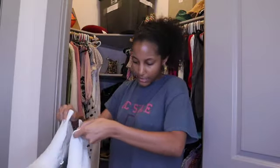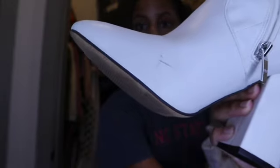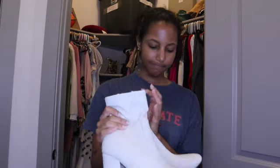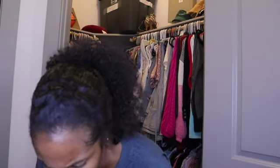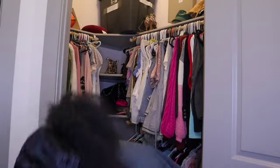These are my Mark Fisher white shoes. These are a size 8 as well. I will say, just being transparent with you, they have a scuff on it, so just keep that in mind. They're not in pristine condition, but I'm sure with some leather cleaner, you can definitely clean these off. But again, everything will be priced really fairly and really well, depending on how used the item is, so just keep that in mind.